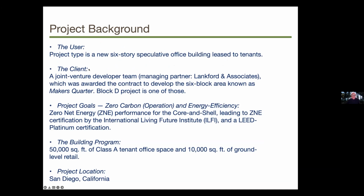Tenants don't tend to be conscious about how much energy they're using, although this project did attract some tenants that were very interested in the energy features and the energy efficient features. The client in this case was a joint venture developer team, not unusual. The managing partner was Langford and Associates, and they were awarded the contract by the owner of the property to develop this whole 6-block area, which was known as Maker's Quarter.